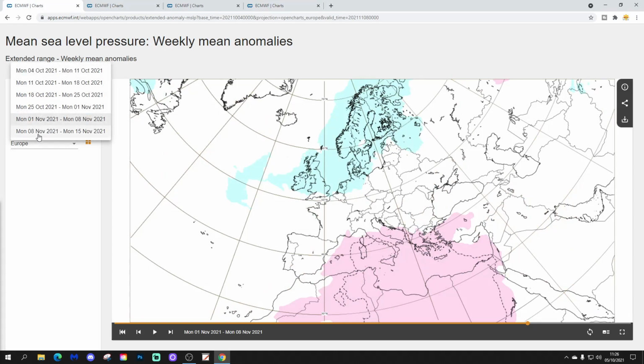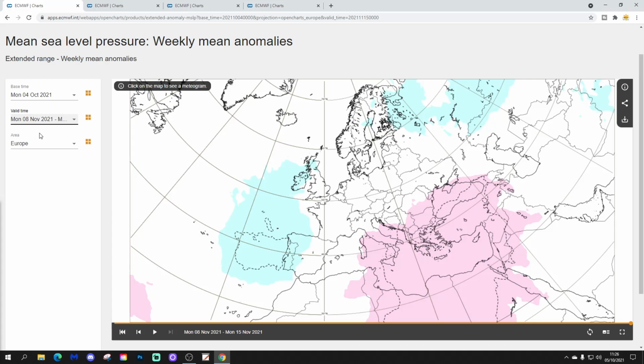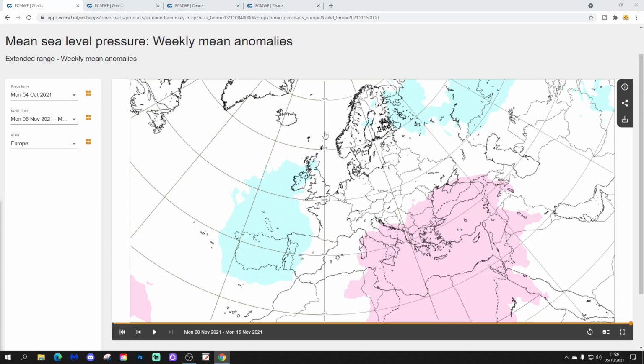Then finally, week 6 will be the 8th through to 15th of November. That's how it looks. Yes, we've got an area of high pressure still there across the southern and eastern, southeastern parts of Europe. Low pressure is sort of to the west and southwest of the UK, which probably brings up a warm southerly wind on the west side of Europe, actually.